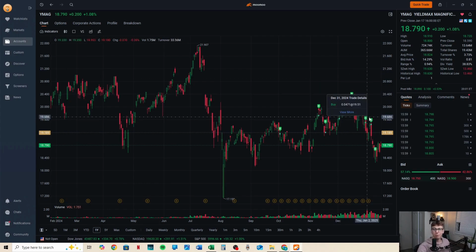But look at how many buys. We're buying it at the high, we're buying it at the low, we're buying it in the middle. DRIP is truly amazing, and I really recommend it if you aren't needing this money for income. It goes for all investment money, not just for YMAG and YMAX, not financial advice. I'm just saying that the power of DRIP is crazy.